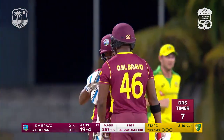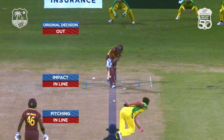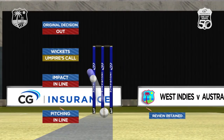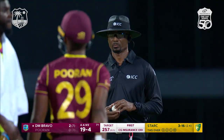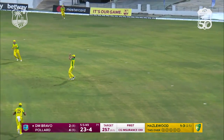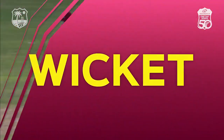The Australians, they're already celebrating. Ball tracking coming up now, Gregory. Impact, pitching in line, impact in line. Wickets, umpire's call. James, I'm ready to head back on field to Gregory. Gregory, you can stay with your original out decision. You're on screen now. Very easily done. This has been a capitulation by the West Indian top order.